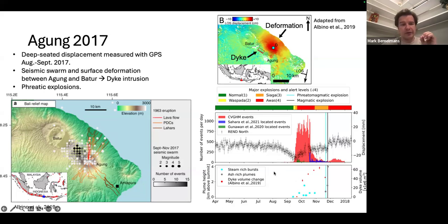However, my interest was really focused on the summit, where we saw several phreatic explosions happening around the same time. And what is notable here is this gap between increased seismic activity and displacement and the eventual eruption, these vertical lines here, with very little activity happening just before the eruption.